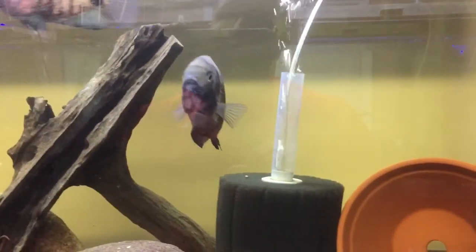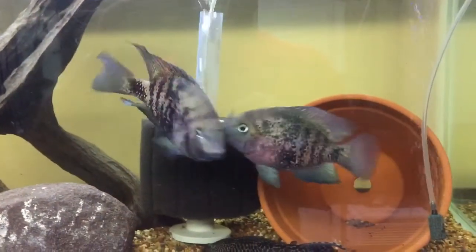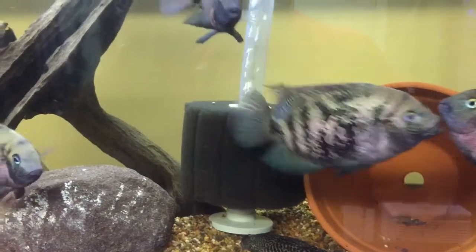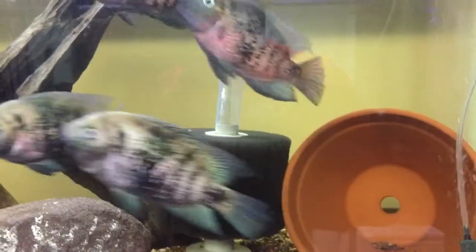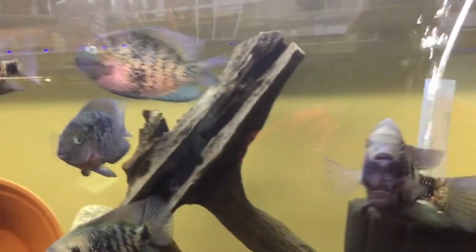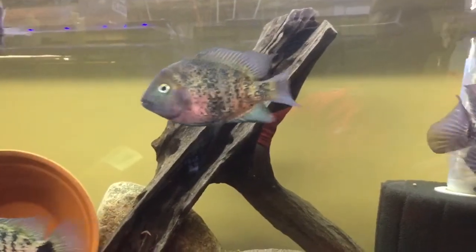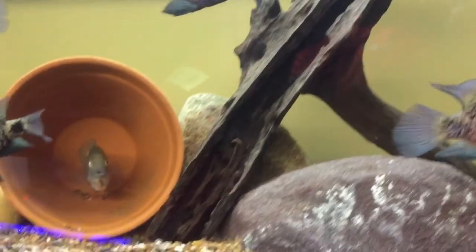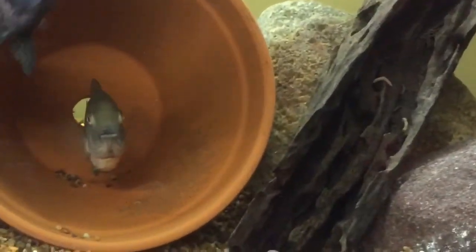I've got about 4 or 5 batches that I'm raising in a couple of 40-gallon breeders and some 10 gallons. But just a wonderful fish. I find they do very well as a group, and not overly aggressive, but very nice cichlid in its own right. You can see the pink and the blues when they pass by the camera.